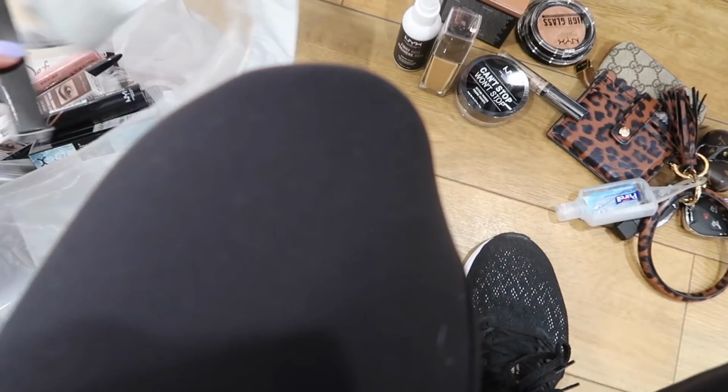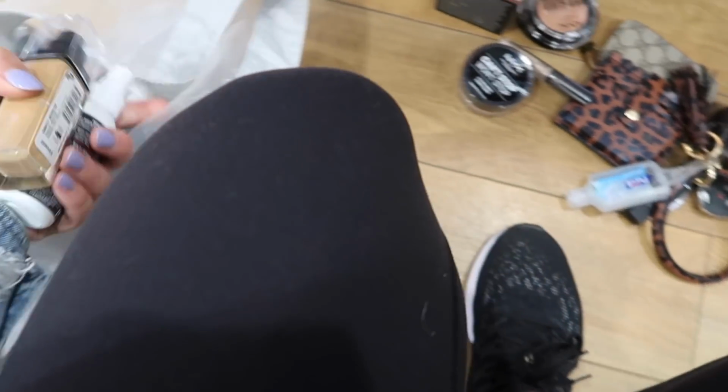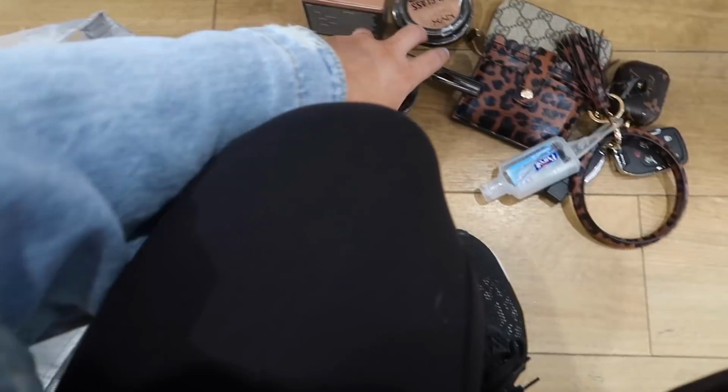Okay, so far we've got NYX and L'Oreal, and I'm going to stop there because this is going to be expensive. Oh my goodness. So I got an entire face just with NYX products. This was not cheap, okay? But we did find a few things that are new that I'm going to try with you guys, and things that I feel like I've tried before but I can't remember my thoughts on. So we're going to test it all out today and see how all these products work together.